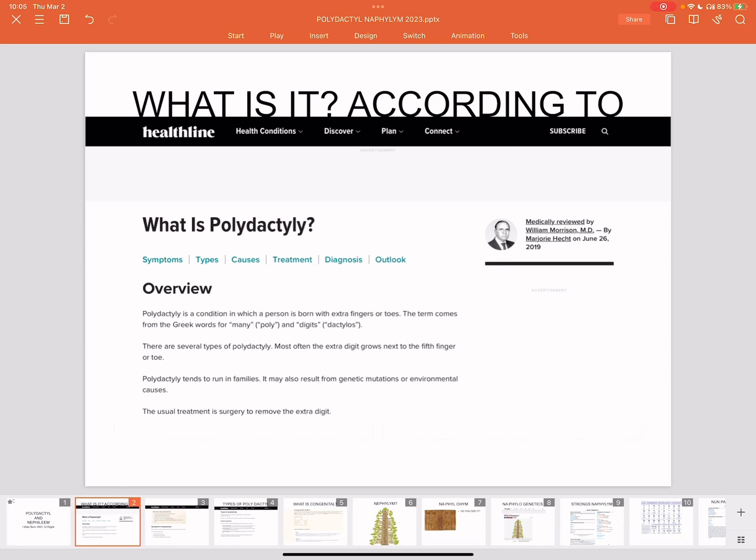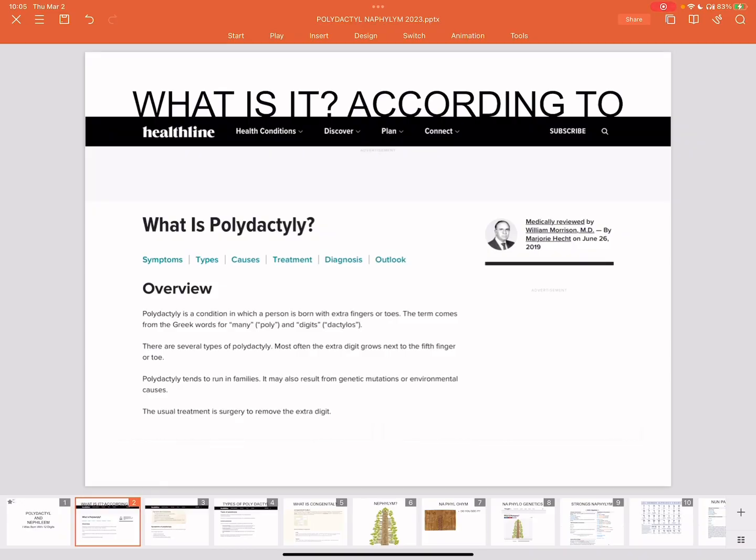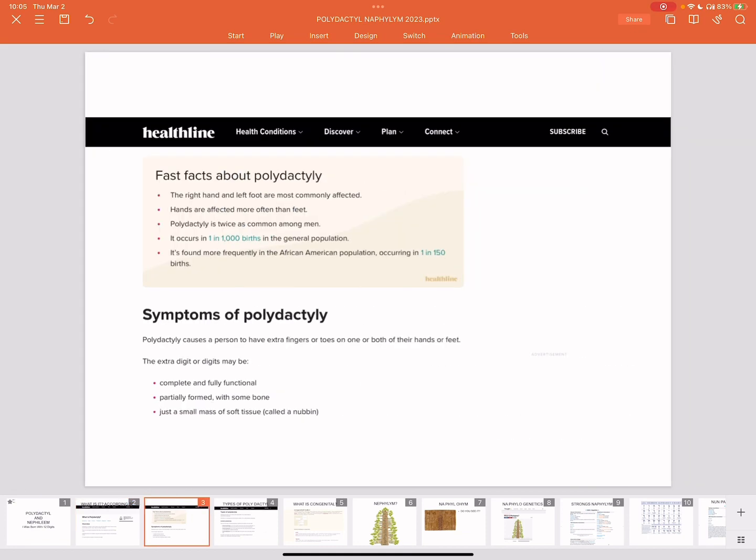Polydactyly tends to run in families. They call that congenital. It may also result from genetic mutations or environmental causes, all of which is interesting. The usual treatment is surgery to remove the extra digit. Usually they take a string and tie it off, cut off the circulation of blood to it, and it dies.